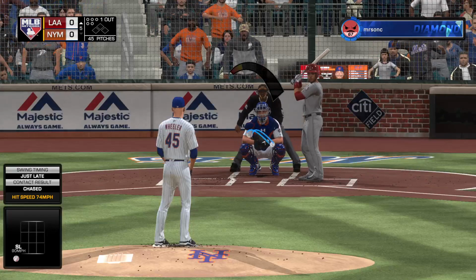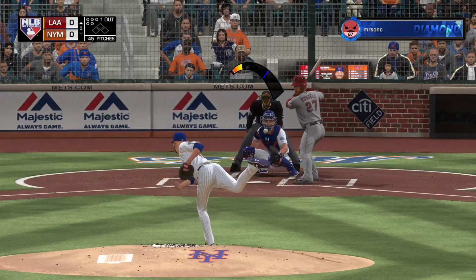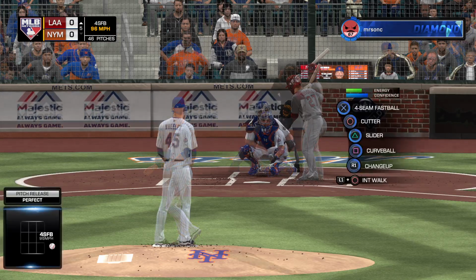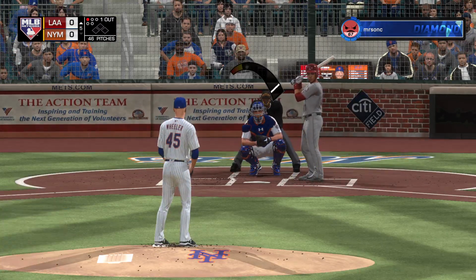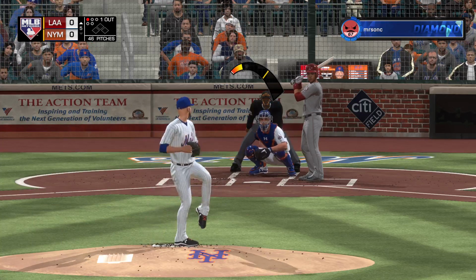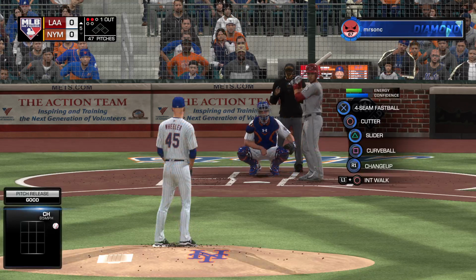Here's Addison Russell. Comes into this at-bat 0 for 1 in the ball game. First pitch is a fastball inside, 1-0. The windup and the 1-0 pitch. Comes in with a changeup, and it's 2-0.